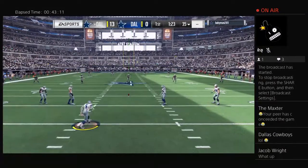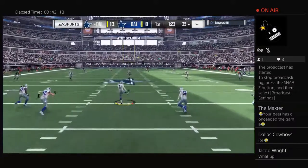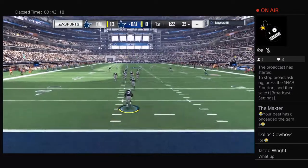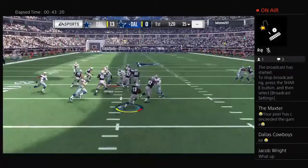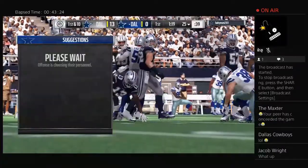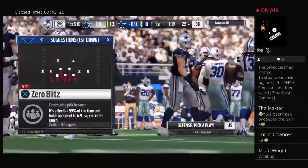Bailey now to kick it away after the touchdown. This fielded at the 2. And not a bad return here. He gets it out to the 25-yard line. And now Dallas gets set to take the field.